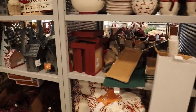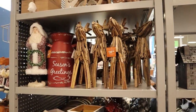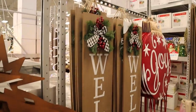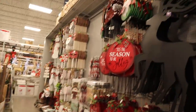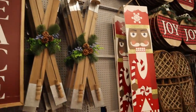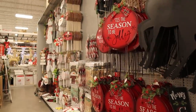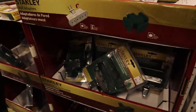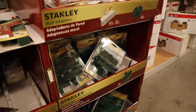Oh, this is the one that we saw. I really like this one. It's really cute. I like reindeers a lot. Wow. Just look at this huge welcome. Oh, look, a reindeer again. More outside decor. I'm really not going to touch outside decor because I'm not quite interested in it. But just a little quick look. They also have adapters and switches so you don't have to unplug and plug every time.